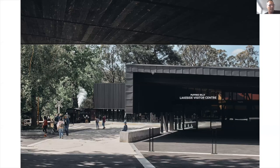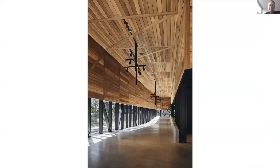From here, where train and park visitors intersect, they are welcomed into a freely accessible journey along a 150-metre long internal space, featuring nearly 3,000 square metres of sustainably sourced Victorian rough-sawn timber with an imprinted rhythm of structure that's inspired by the trestle bridges that are so important for the Puffing Billy experience. Thus, the connection to place is made both in the physical and in the psychospatial means.